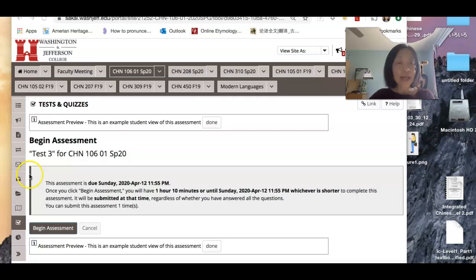Okay. Next, I will show you where you can find your test. Now, go to your Sakai page. Remember where you took your survey. Click on this icon, and then you can see test 3. Click on test 3. You can see information like this. The assessment is due Sunday, 2020, April the 12th, 11:55 p.m. Okay, so that means you will have 1 week from April the 6th till April the 12th. You will have 1 week. We call that the window time to complete your test.